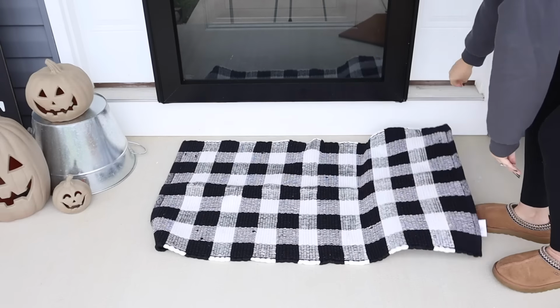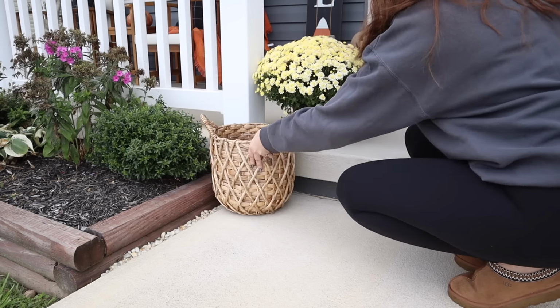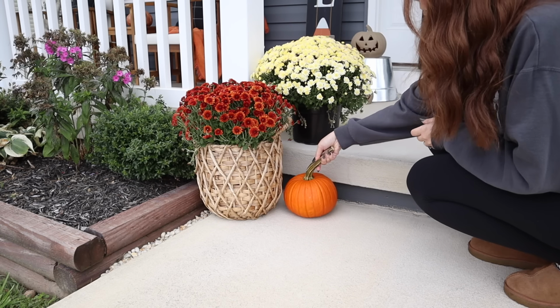Now, these jack-o'-lanterns that I just put out, I actually painted those a few years ago. I used like a Rust-Oleum stone paint, and they've held up pretty well, although I will say one of them in the back is completely peeled off, so I need to respray them.